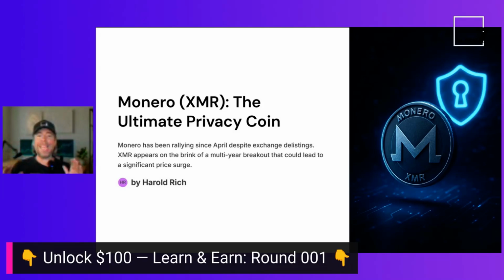Monero has been rallying since April, as we have seen on the chart, despite exchange delistings. Unfortunately, most exchanges have delisted Monero because of regulatory pressure. I know from Kraken, for example, that they have been pressuring the exchange very much to delist it. All other bigger exchanges have also delisted or have plans to delist it. The Exodus wallet will not support Monero from August this year anymore. They make it very hard for Monero to exist and very hard for people to use it.